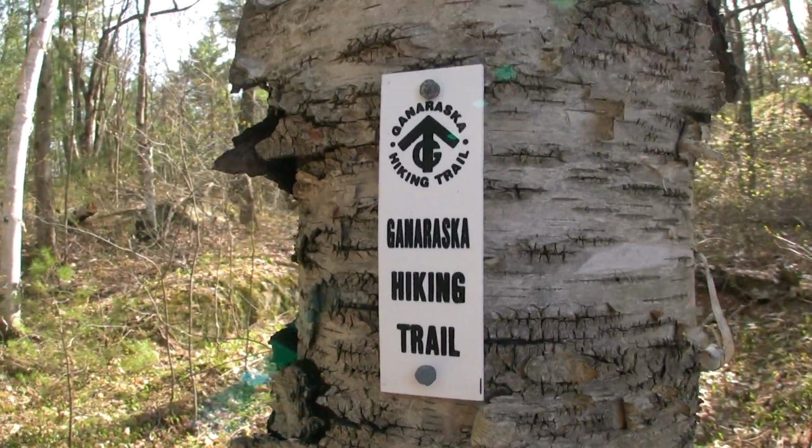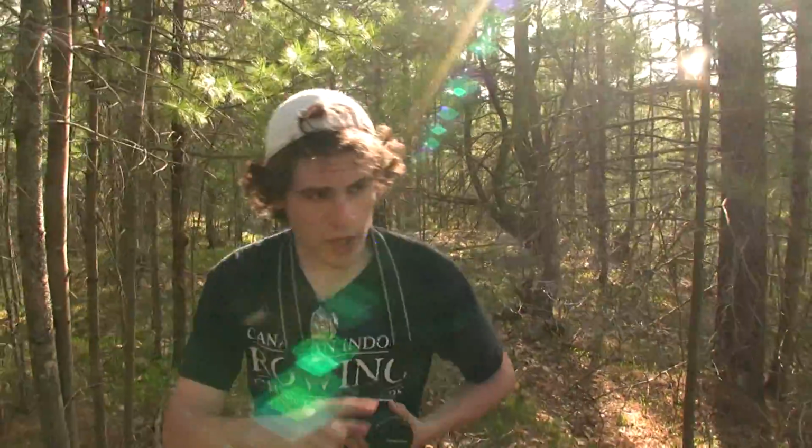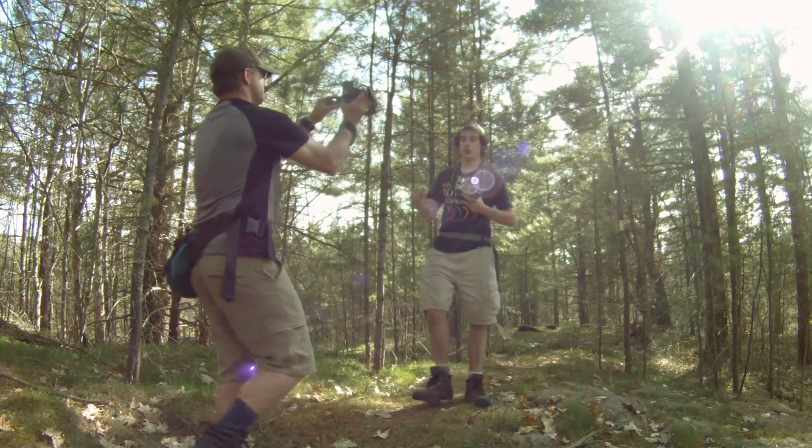So we're here on the Ganaraska Trail in Queen Elizabeth II Provincial Park. This is actually the wilderness section. It's winding around Wolf Lake right now. It's great if you're doing a day hike because we've camped on Victoria Lake actually, and we picked up the trail between the portage between Victoria and Wolf.